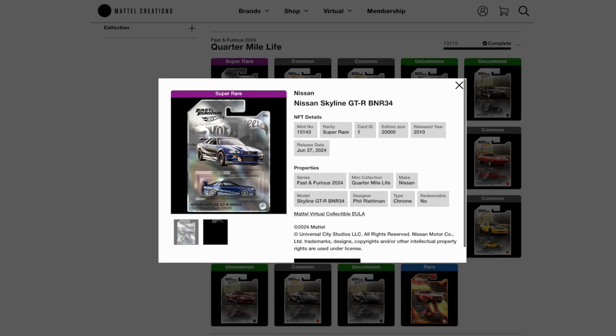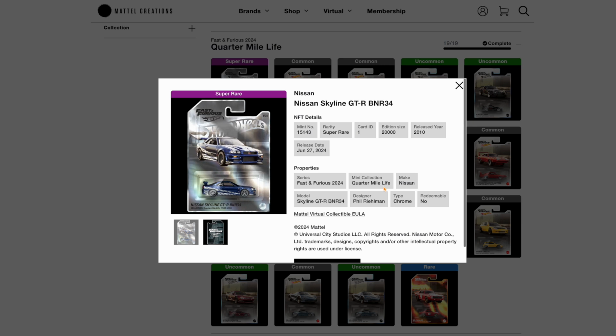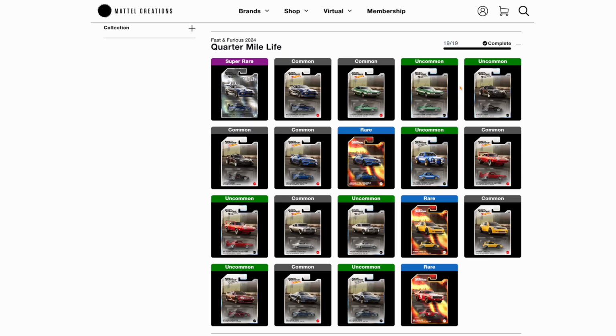And how you redeem it is you'll eventually get a token, and Hot Wheels posts on their website when the tokens are up. But you'll get a token if you have the whole set, and you'll be able to redeem it. I believe you have to pay for shipping, and then they'll send you the NFT that you won. So this is pretty cool, and it is a gamble. But for this particular set, it's not that bad.